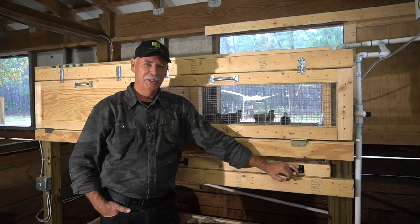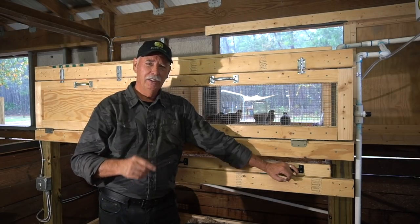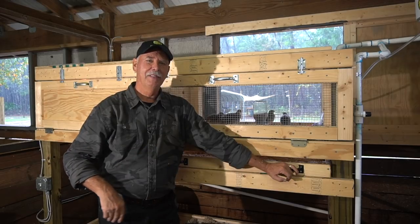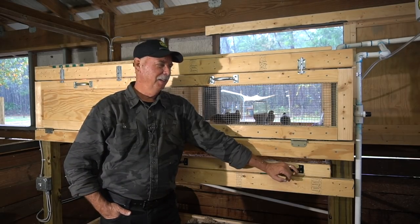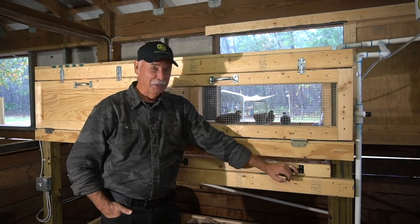Enjoyed watching our little quail journey with us today. Be sure to stay tuned for part four when we separate the flock out and I cull out some of them roosters and get that ratio correct, and then we'll be looking forward to them first few eggs.